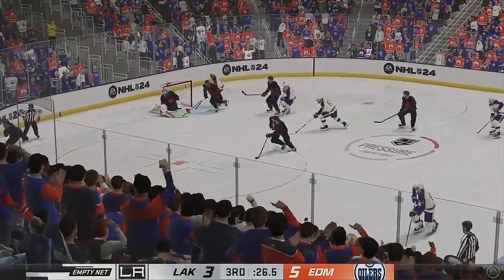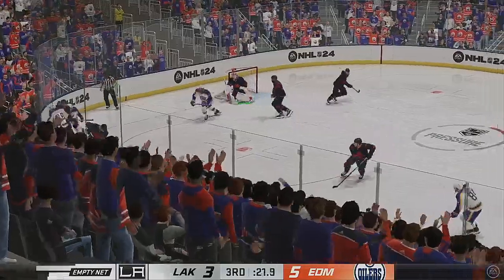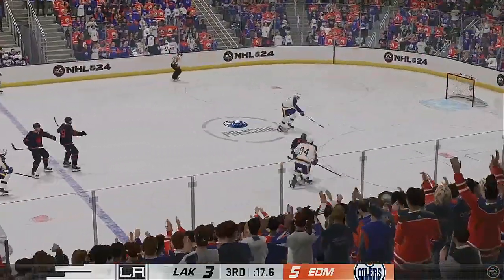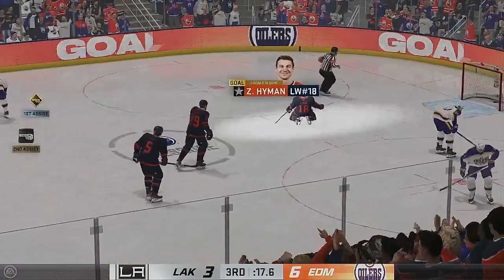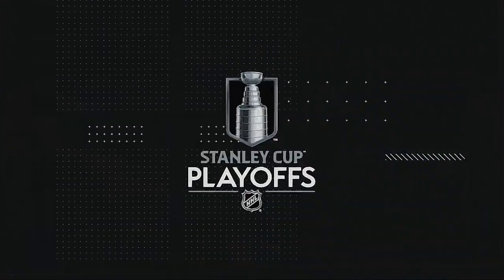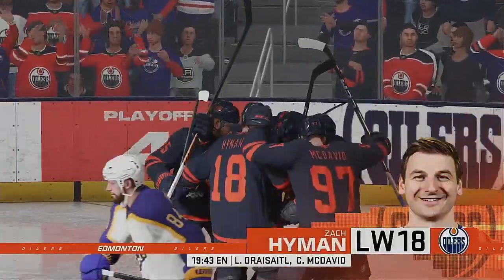Pucks to the paint, and just got a piece of it to keep it out. LA's got a hold of it along the wall. Edmonton's got the puck in the defensive end. Wide open net! And into the wide open cage. It's an empty net goal. Insurance marker. You put it in the empty cage and you don't ice it, that's a good thing.